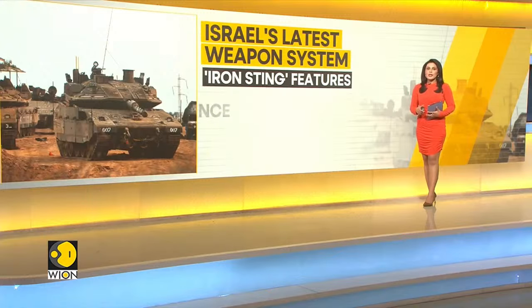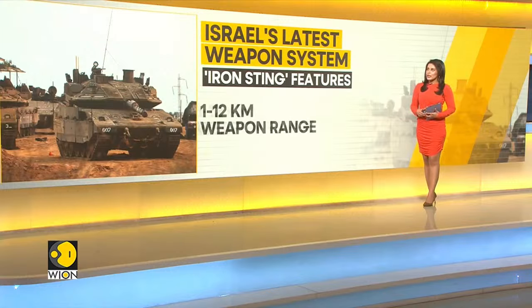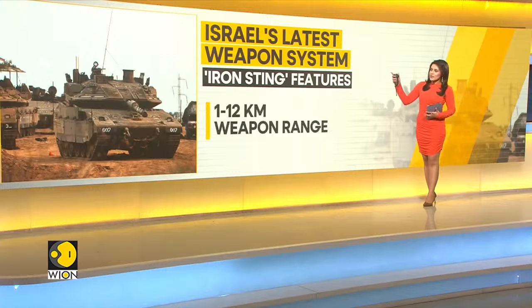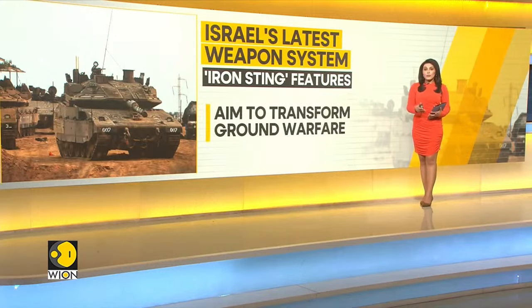Not only this, it also has a laser guidance system for accuracy. These are some of the key features of Israel's latest weapon system, and the weapon's range is 1 to 12 kilometers. That's the weapon range of Iron Sting. Apart from that, the aim is to transform ground warfare in the ongoing war. And lastly, it also provides battalions with accurate and effective equipment in the ongoing war. Let's carry on with our next story.